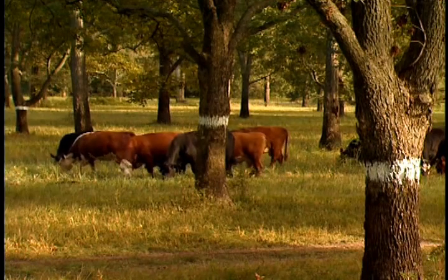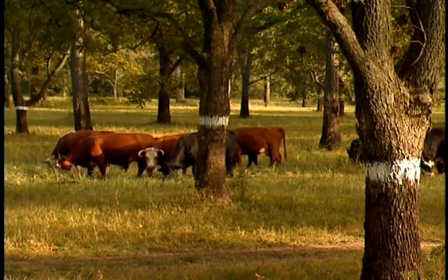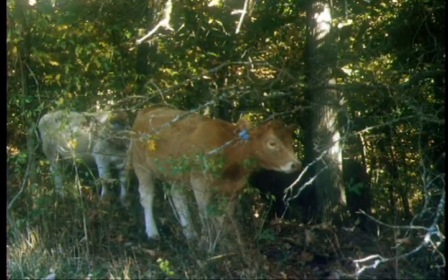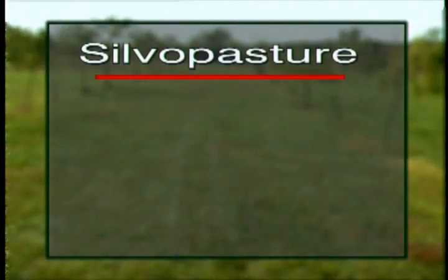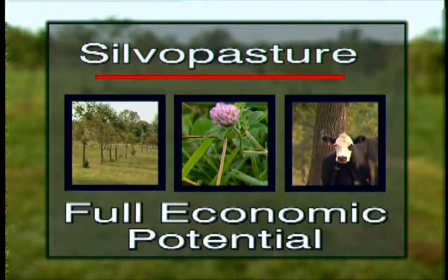It is important to remember that a silvopasture practice is planned and intentional. Letting cows graze in a natural woodland area without any type of tree or forage management is not considered a silvopastoral practice. Silvopastoral management creates an environment where trees, forage, and livestock can be developed to their full economic potential.